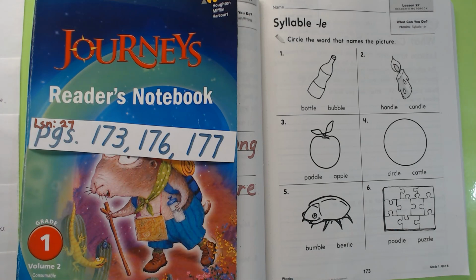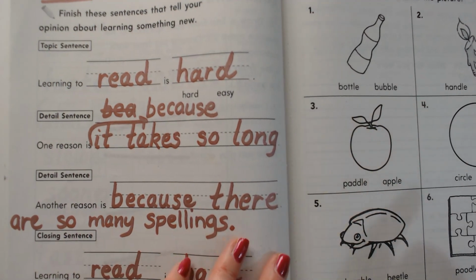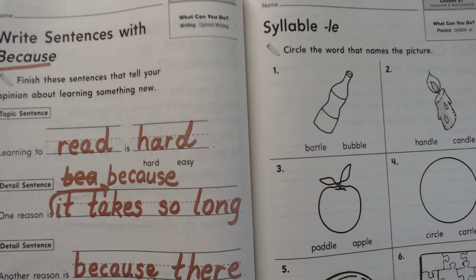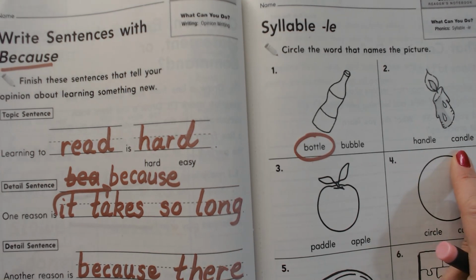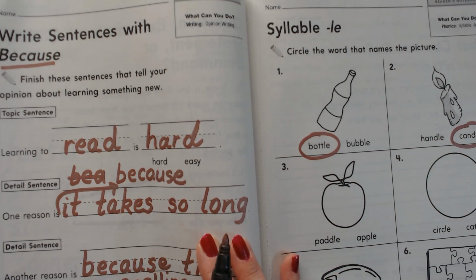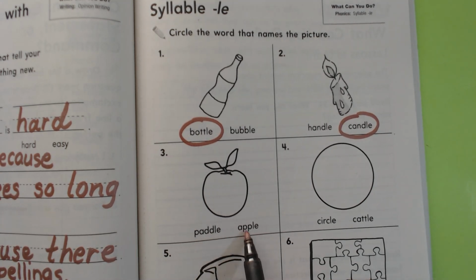Okay, so let's break these up. Bottle. Let's go ahead and make this higher so you can see better. Bottle and bubble. This is on page 173, by the way. That is a bottle. So let's go ahead and circle bottle. Okay, this is a handle. No. Candle. Yes. We had to break it up into syllables. Let me go ahead and move this over. Is that a paddle? Or an apple? Apple. That is an apple.